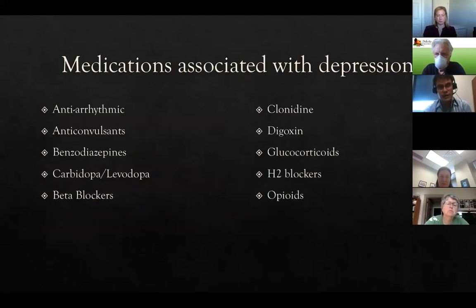Medications, we do have a little bit of a list here. So antiarrhythmics, anticonvulsants, the benzodiazepines, always think about that. Carbidopa, levodopa, especially in your Parkinson's patients. Beta blockers cause depression. Clonidine, digoxin, glucocorticoids, H2 blockers, and opioids. I think the big ones that I often see, benzodiazepines, opioids, beta blockers, those are the main ones that I find are quite problematic. The anticonvulsants also can lead to that.